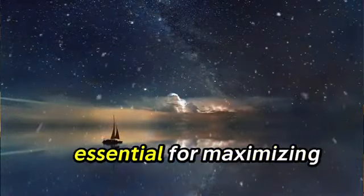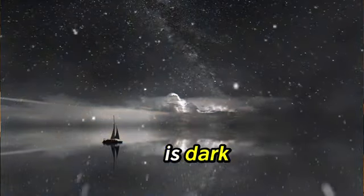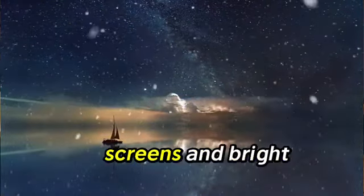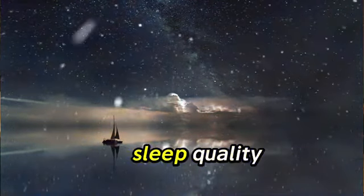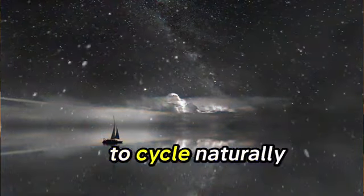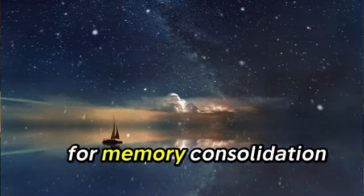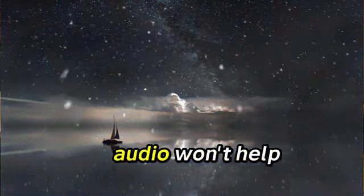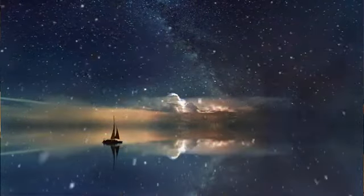Sleep hygiene is essential for maximizing learning. Ensure your bedroom is dark, quiet, and cool. Reduce exposure to screens and bright lights before bed, as blue light can interfere with sleep quality. Good sleep quality allows your brain to cycle naturally through REM and lighter stages, which are critical for memory consolidation and language absorption. Even the best audio won't help if your sleep is fragmented or insufficient.